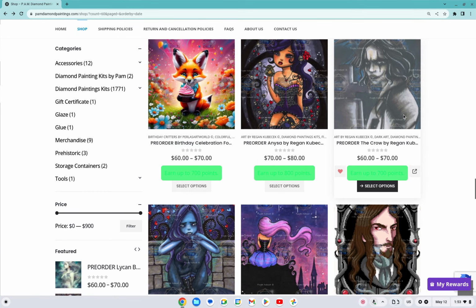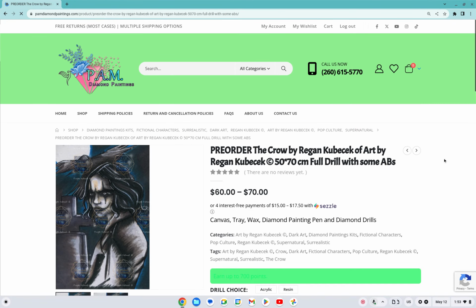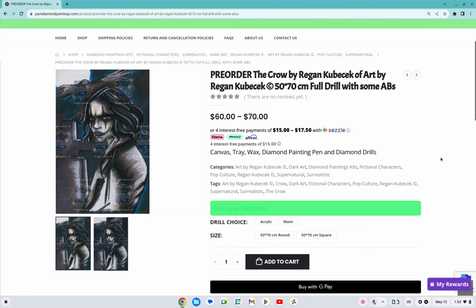Okay, next up we have probably my favorite of the four Reagan Kupasek releases this week. This is The Crow, and what's cool is that the first movie that was released in 1994, starring Brandon Lee, is actually having its 30th anniversary, I believe, this weekend. It was released 30 years ago this weekend. But yeah, this is The Crow, 50 by 70 centimeter with some ABs.